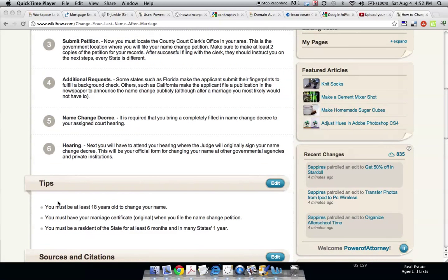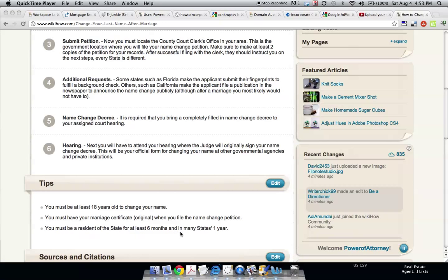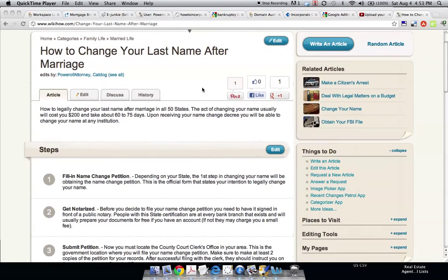And just as long as you follow these tips, must be at least 18 years old, which you probably had to be 18 to be married anyway, so that shouldn't be a problem. Have your original marriage certificate, and be a resident of that state for at least 6 months, and in some states 1 year, and that's it. That is how you change your name after marriage.